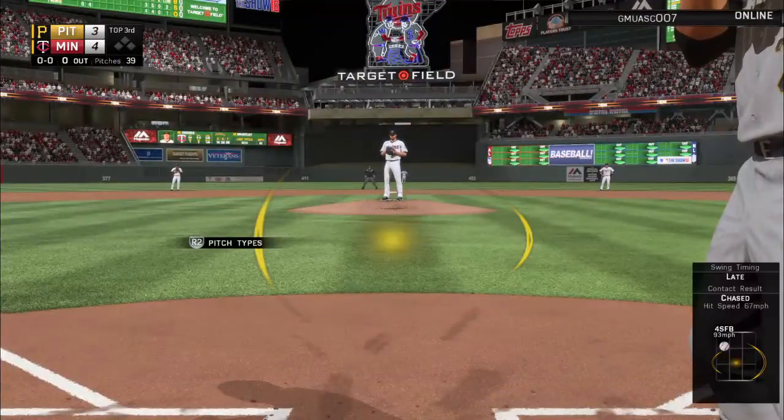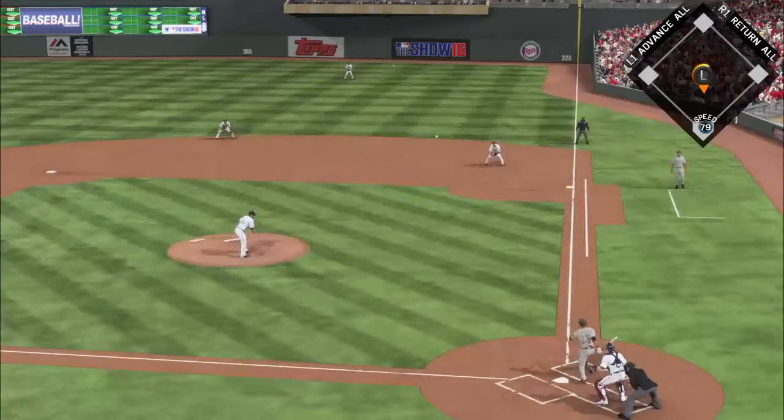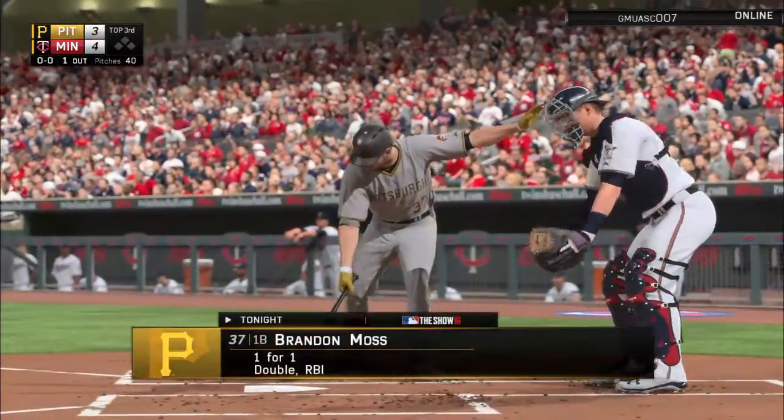Michael Brantley is into the box as we are all set to begin the third. Hughes looks in. Here's the first pitch. Michael Brantley. He pulls this one into right, but this is right at him in right field as he hardly has to move to take it in for the first out.